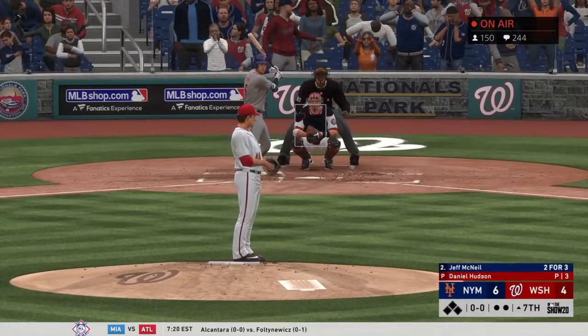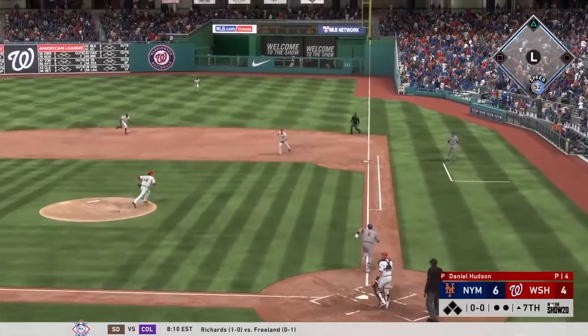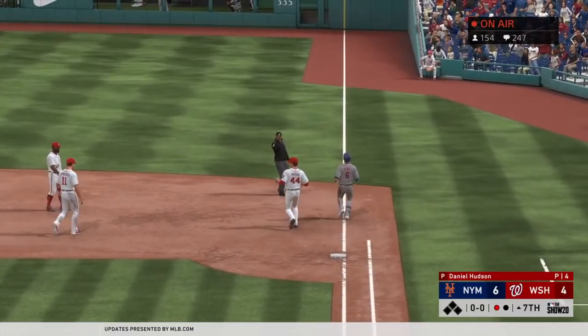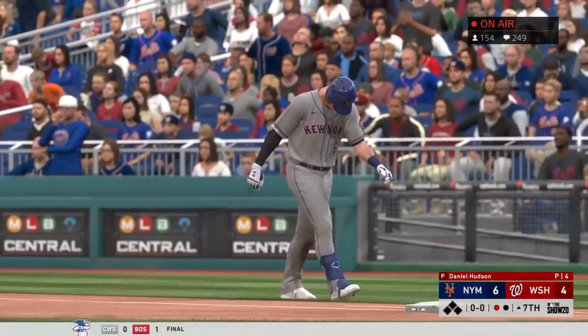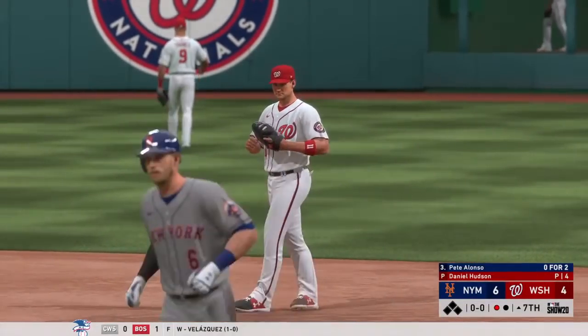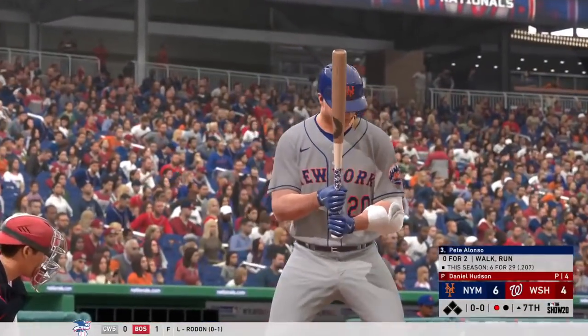Now batting, number 6, Jeff McNeil, as he hits it weakly on the ground toward first. And they'll flip it to the pitcher covering for the out. Now batting, the first baseman, Pete Alonso. At the plate, Pete Alonso. He comes in 0 for 2 thus far.